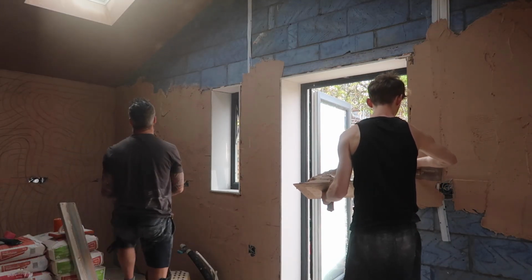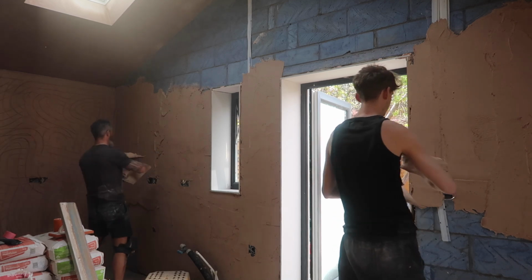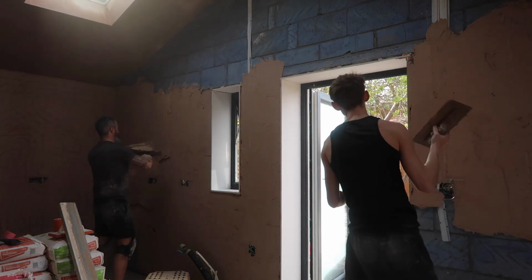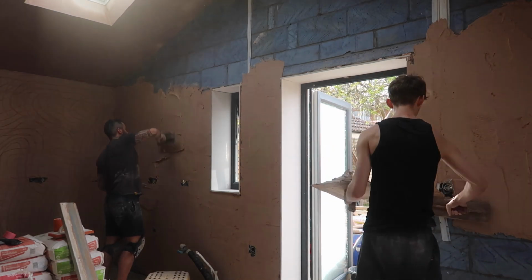And I had Charlie for a day just to get a load of floating done. So as you can see, this is the main kitchen stroke living area that I floated out. Ideally, being hardwall, I wanted to skim it the same day, but didn't get time, so we've got a couple of walls on in this room as well.